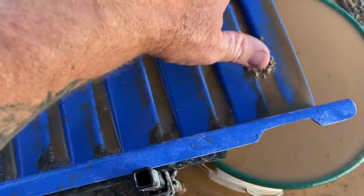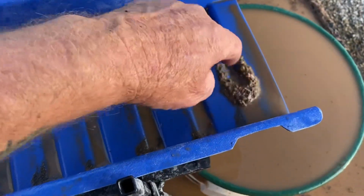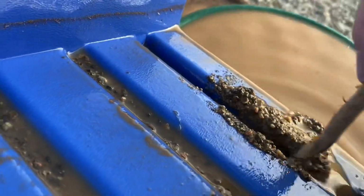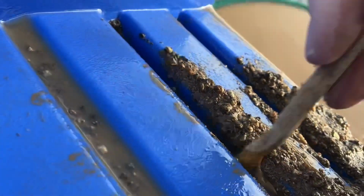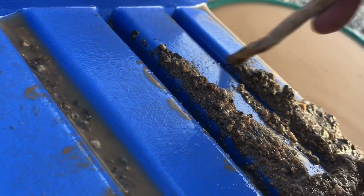I wonder if I could just clean one riffle at a time. Let's see if I can just get the stuff out of a riffle at a time and pan this. That's what I want to try and do. I'll get these bottom riffles out of here. Don't know if I can do this or not. Bottom last two riffles. I'm gonna see if I can just get all this material out of here. Popsicle stick might work better.